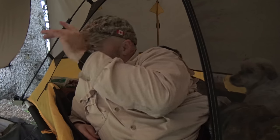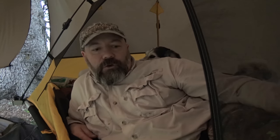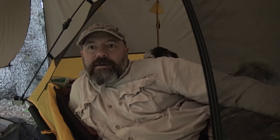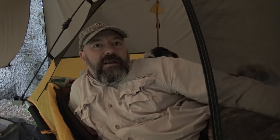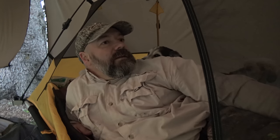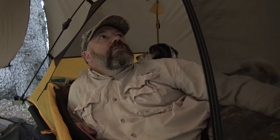Got the tarp down a little bit better. Wasn't expecting this type of weather. Got the dogs in the tent and it's thunderstorming. So a little bit of excitement. Probably might have set the tarp up slightly differently if I knew it was going to be like this. I would have set it right down to the floor.